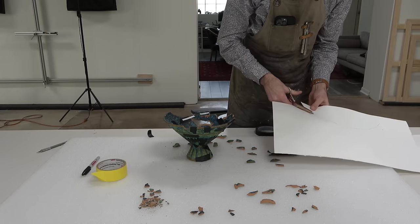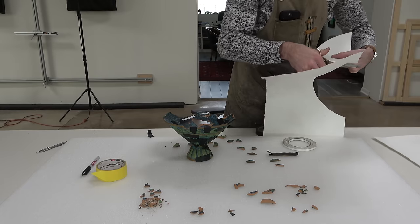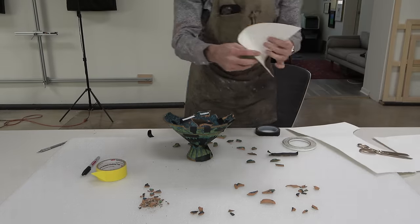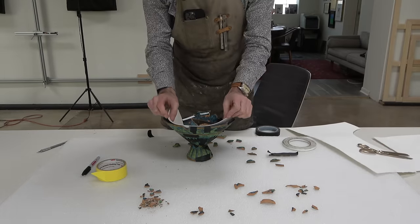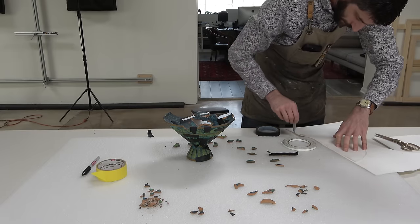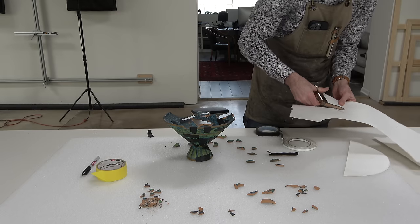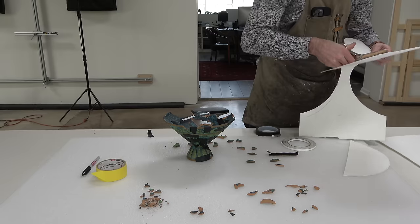So I've turned to a piece of heavy-duty acid-free blotter paper. This is the same stuff that I use in the studio for paintings. And I've just traced out a piece and cut it to fit. I'm going to do the same, and I'm going to make effectively a dome, so that the piece has something to rest on and isn't stressed as I handle it.